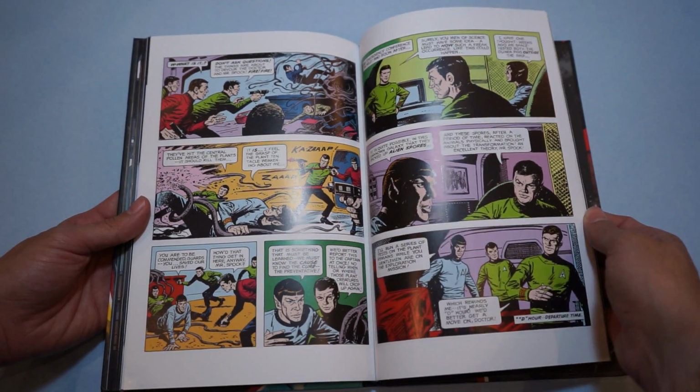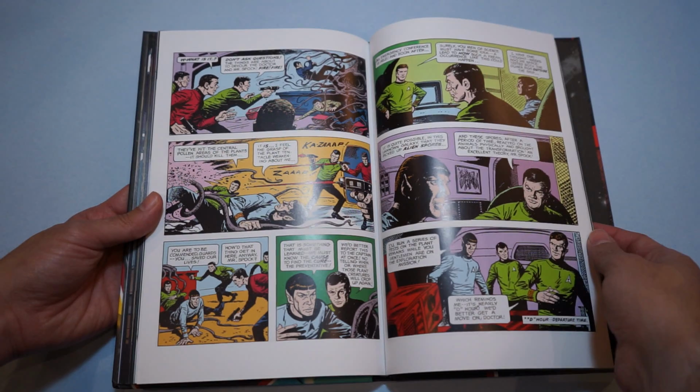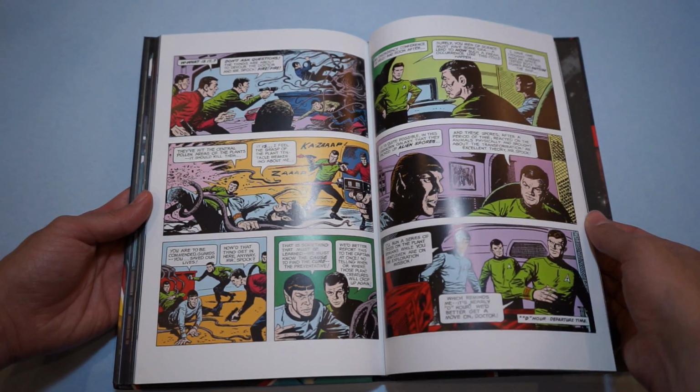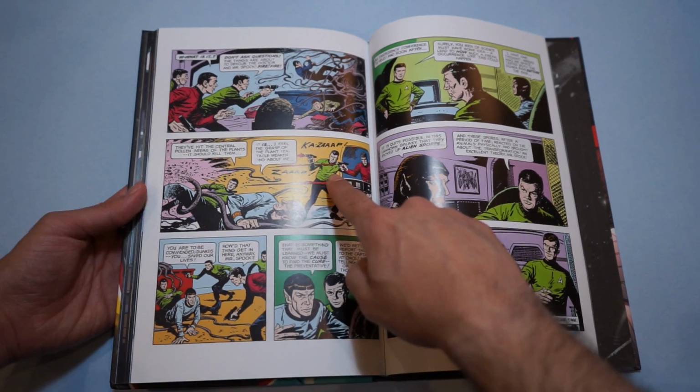So this is a great throwback to the comics of yore, especially to get the opportunity to read a Star Trek comic from the 1960s. They've done a lot of reprints. They've done a lot of omnibuses of these comics, but it's always good to see them. Plus, the artwork is just great. And come on, I love the phaser designs, the uniform designs.